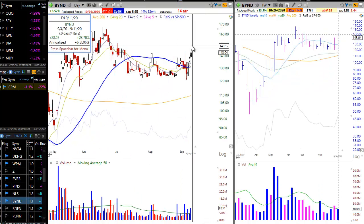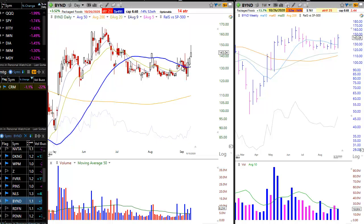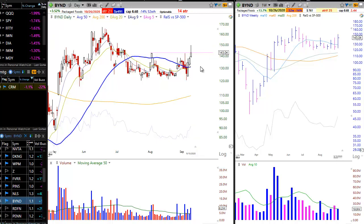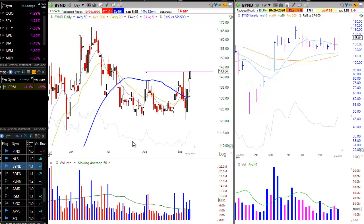BYND, also a big mover like DKNG off the lows, about a 25% move over the past few days. Cleared resistance intraday but failed to close above. So let's see what happens over the next 3 to 5 sessions. See if the price action remains tight, or does it give back the entire advance and pull back into the 50 or possibly even the 125 area.